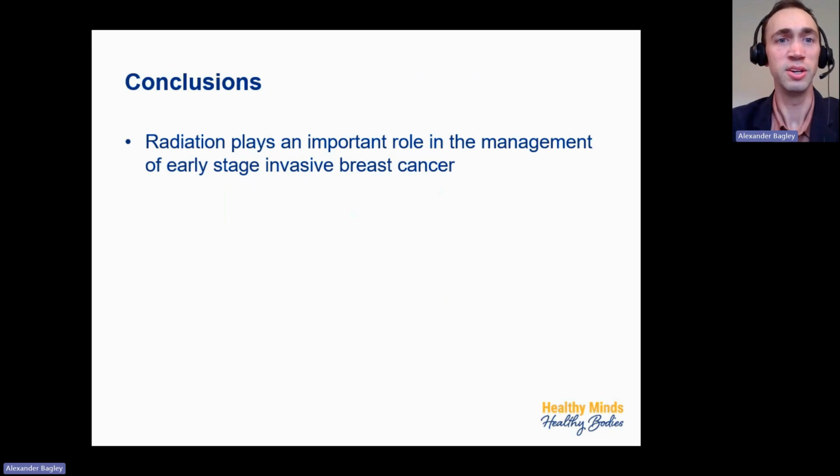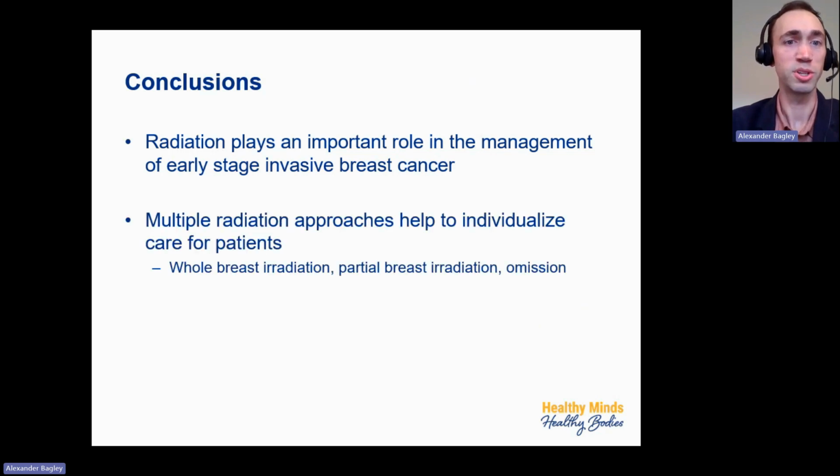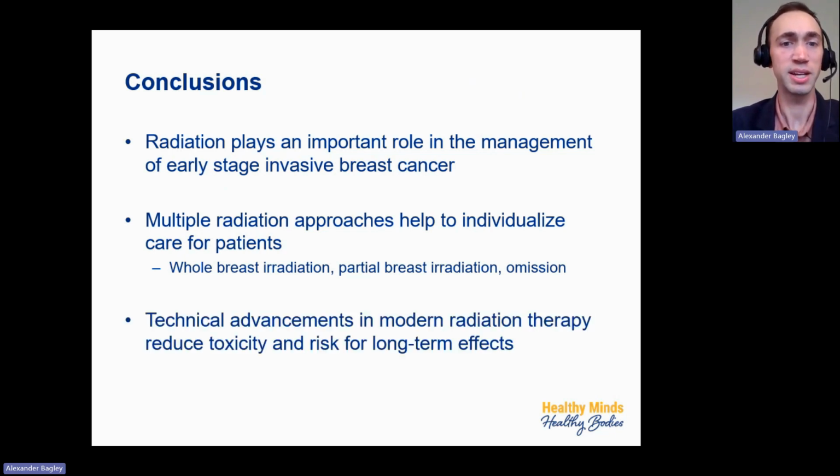So in conclusion, radiation plays a very important role in the management of early stage invasive breast cancer. There are multiple radiation approaches that we use to help individualize care for our patients, ranging from whole breast irradiation with or without a boost to the tumor bed, partial breast irradiation, or omission of radiation. And technical advancements in modern radiation therapy, such as the deep inspiratory breath hold approach, have the ability to reduce toxicity and the risk for long-term effects.